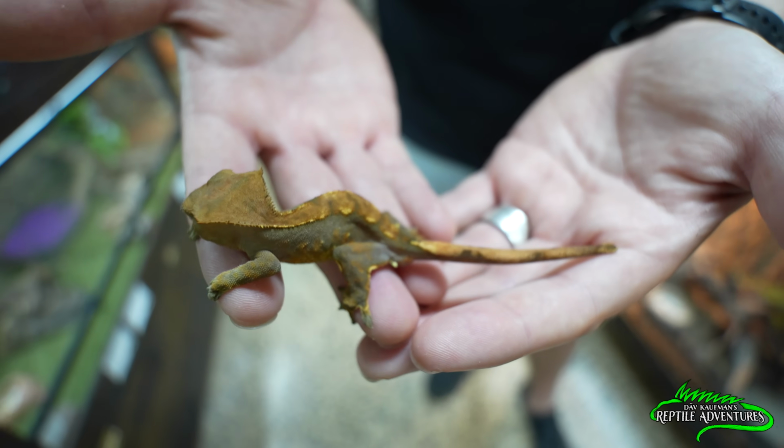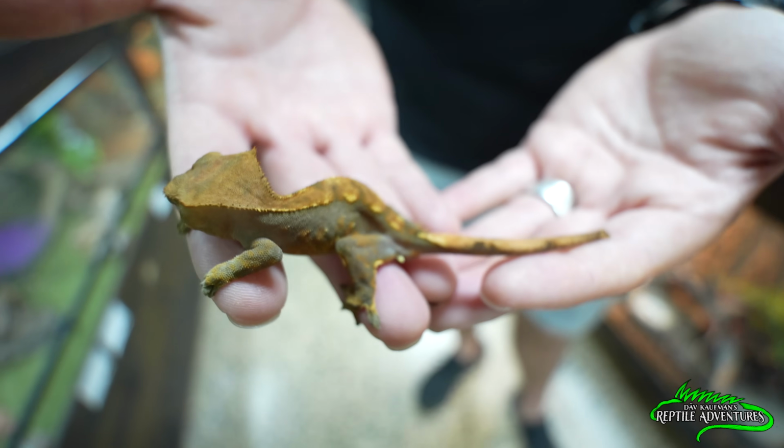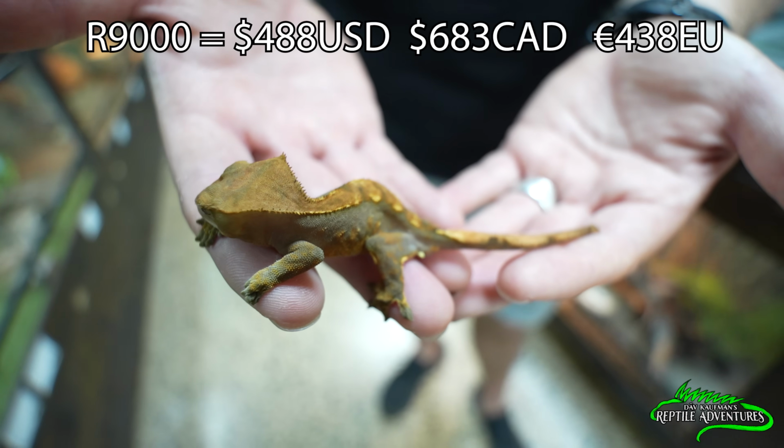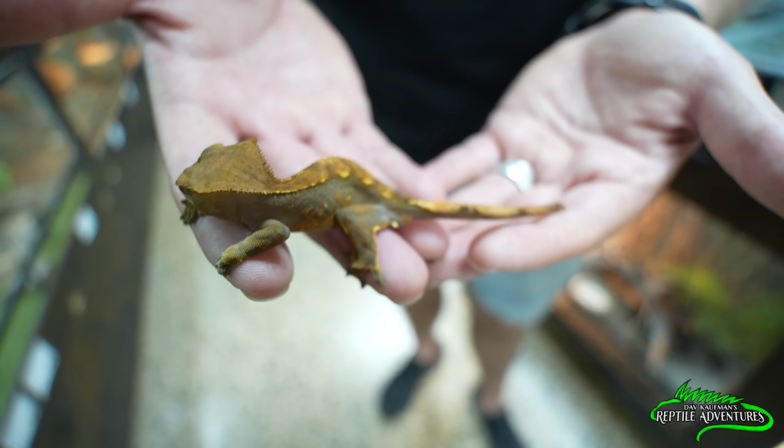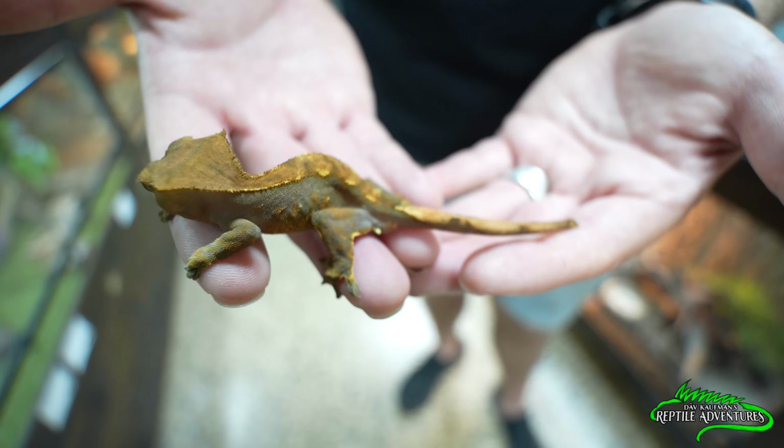And what's a lily white sell for in South Africa? Right now they're about 9,000 Rand. 9,000 Rand. So they're expensive considering this would be probably about a 1,500 Rand gecko. So they've still got a high value.